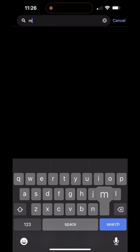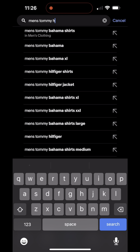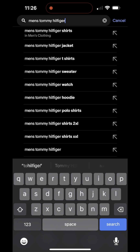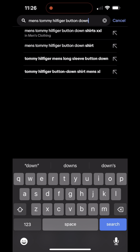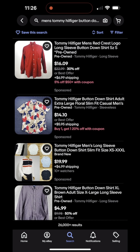All right, so let's click on that eBay app again, and let's look up something out there that we come across every day, something that's super saturated, which means there's a lot of them out there in the market for sale. I'm going to look up a men's Tommy Hilfiger button shirt. Now, you can look up anything you want, but this is just an item that I'm going to use as an example.